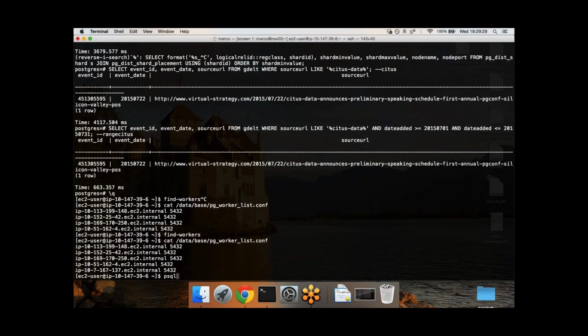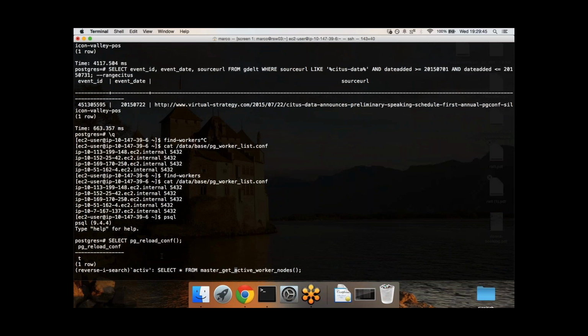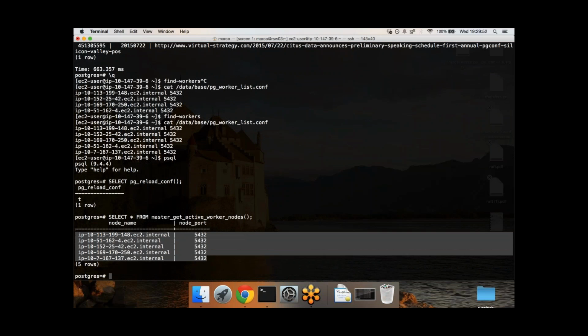Now, that doesn't mean there's any data on that new worker yet. That new worker is completely empty. And also I need to tell CitusDB about this new worker. So I'm going to reload the configuration. And this is the function that tells me CitusDB now knows that there are 5 workers. That means that if there's new data, it could be placed on the new workers. But I still have my 20 gigabytes on 4 workers and nothing on the other one.